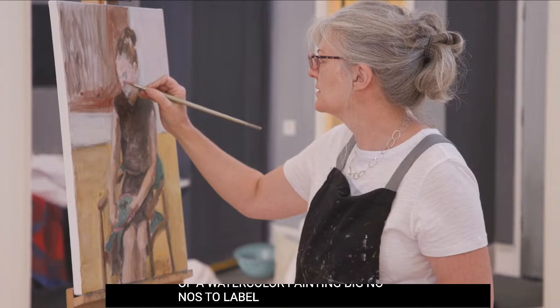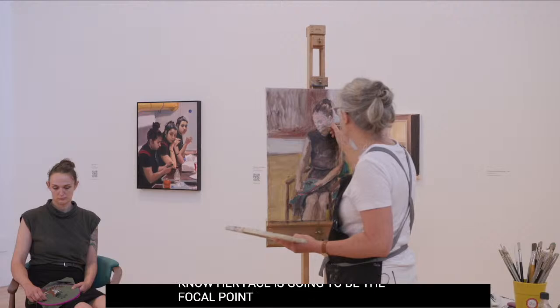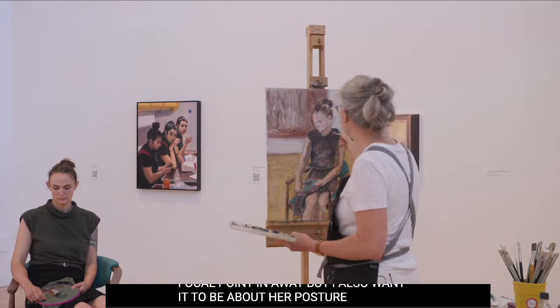But I'm hoping I can keep my attention around this painting a little bit. I know her face is going to be the focal point in a way, but I also want it to be about her posture and her activity and her expression, her physical expression too.